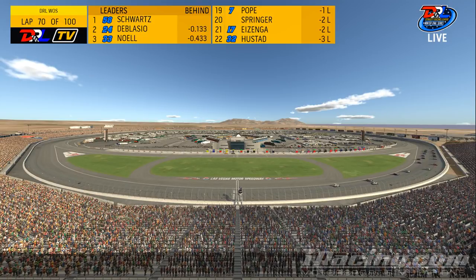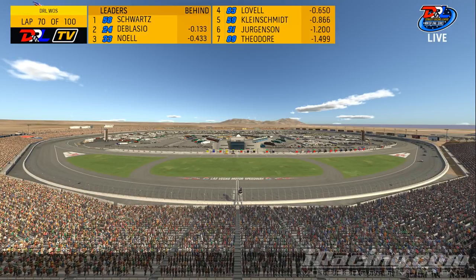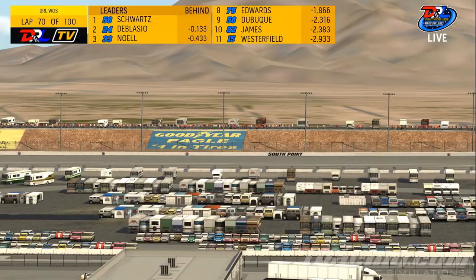Watching these cars circle around the track one more time here, Las Vegas Motor Speedway here in Nevada. We're looking at the beautiful desert, if that's what you're into.